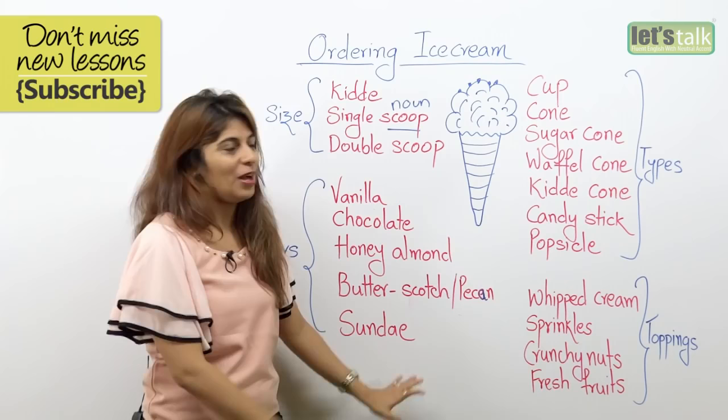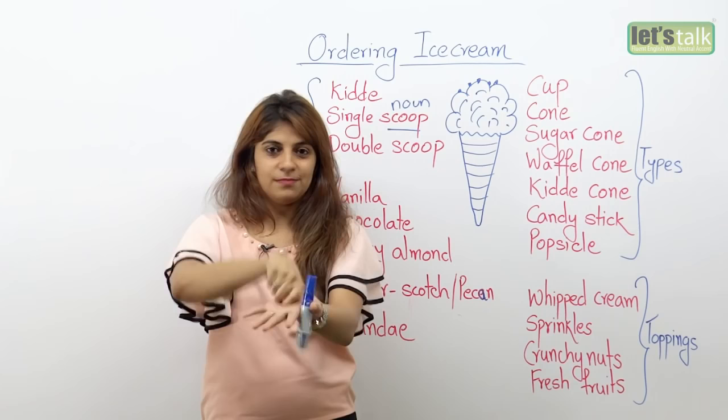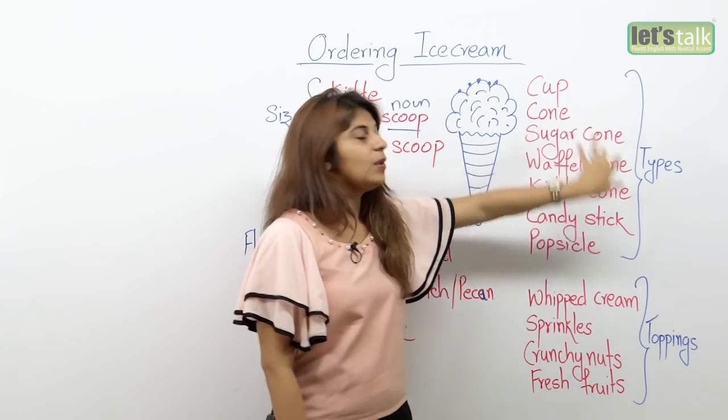Now, let's look at what you would put or scoop your ice cream in, okay? You're not just going to hold your hands up and have the person scoop some ice cream on your hand, right? You're going to have it in something. So many people prefer having their ice cream in a cup because it's nice and comfortable. You just have to use a small spoon and eat up your ice cream. But many people, especially kids, love it in a cone, okay?